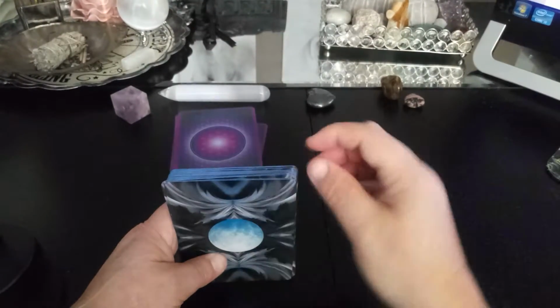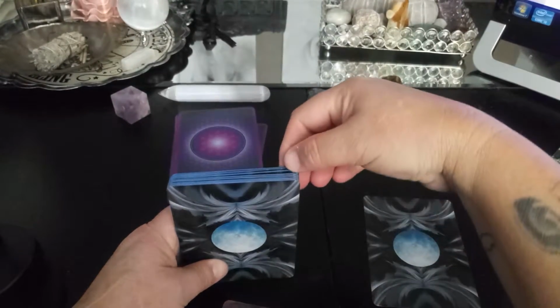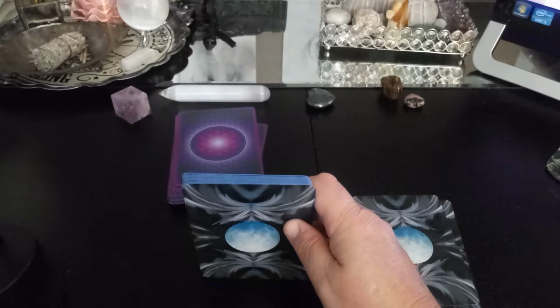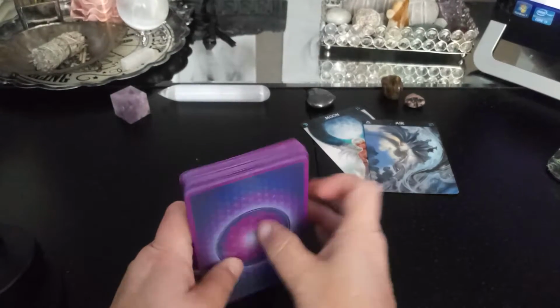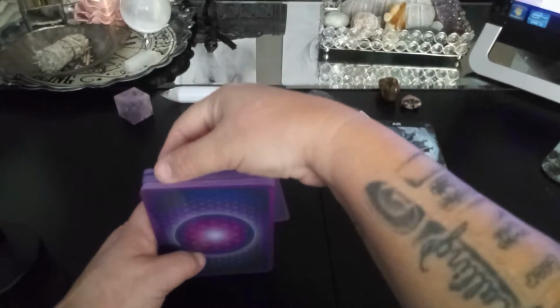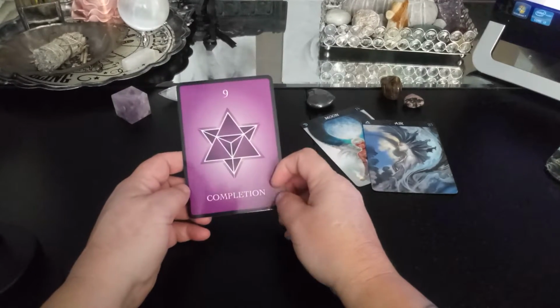All right, what cards do we have? We have 1. We have 2. That's it. That's all that wants to come out. We have Air and Moon. And numerology. Let's see what we have here. Oh, just the 1 card. Okay, well, that's new. Never gotten just 1 numerology before.